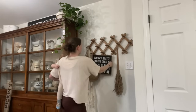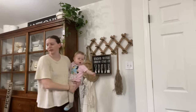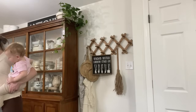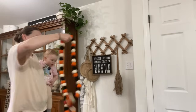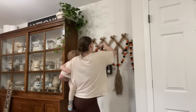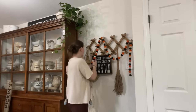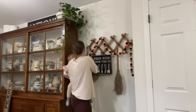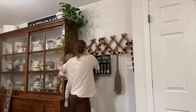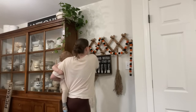We'll do that. I know, you want to do the light switch. I know. We've got other things to do. Ah, that's funny. Ooh, pretty. You want to help? Good job. Put it up here. No, don't pull on it. There we go. Pretty.